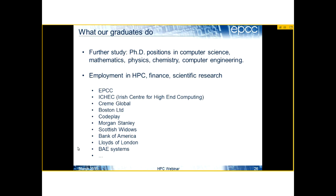People have worked at EPCC. I think about half a dozen or more of our current employees are from EPCC. There's supercomputing centers people have worked with in Ireland and also in Germany. A number of companies: Boston are a cluster company. CodePlay are actually a games company. They develop libraries for games programmers. A few financial institutions, British Aerospace Engineering. A wide range of careers our students have gone on to.